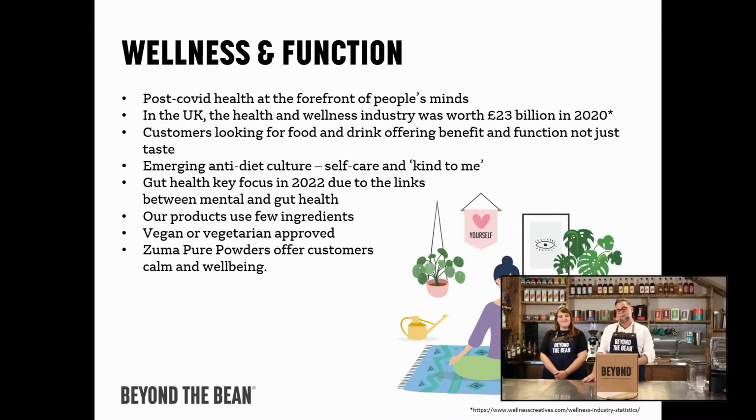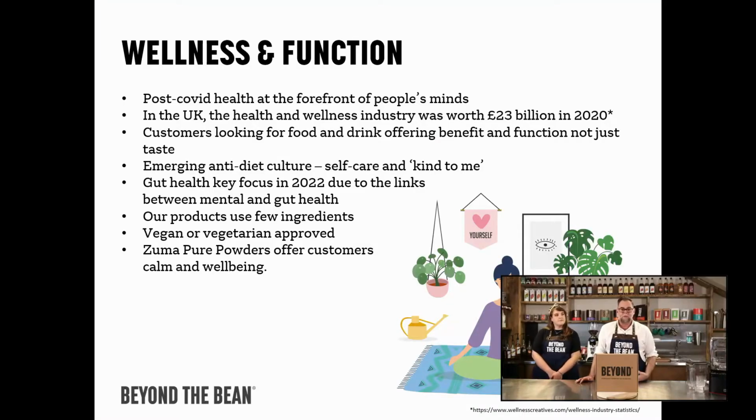Wellness and function. As I said, this all correlates back to people and planet. People post-COVID, health is really at the forefront of people's minds. It's no surprise. And just as a small fact, in the UK, the health and wellness industry was worth £23 billion in 2020. And one of the other things I wanted to touch on was people now are really looking at the anti-diet culture. A few years back, people were always saying, I'm on a diet, I'm doing this, I'm doing that. They're emerging that anti-diet culture, but they're really having a look at, let's be self-care and kind to me. Looking at things like some of the gut health drinks like kombucha, kimchi, and all those probiotics.